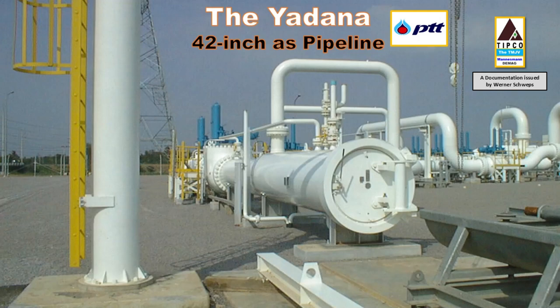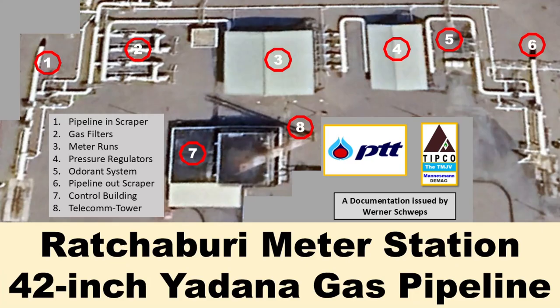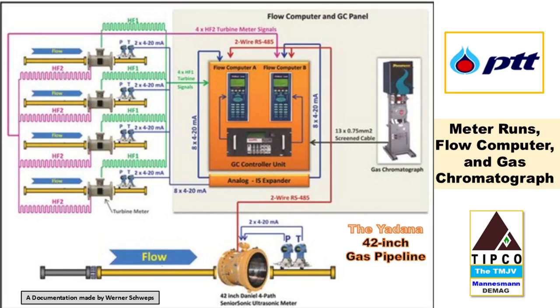I will present now the fundamental functions of the Ratchaburi gas metering station. The pipeline gas metering station was designed by PTT's consultant Nova Gas OGP and built by us, the Tasco Mannesmann Joint Venture. Here at the Ratchaburi meter station, a simultaneous and continuous analysis of the quality, as well as quantity of the natural gas arriving from block valve station number 1 from Ban Itong, takes place.